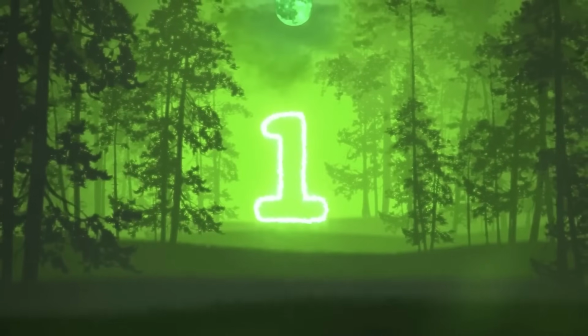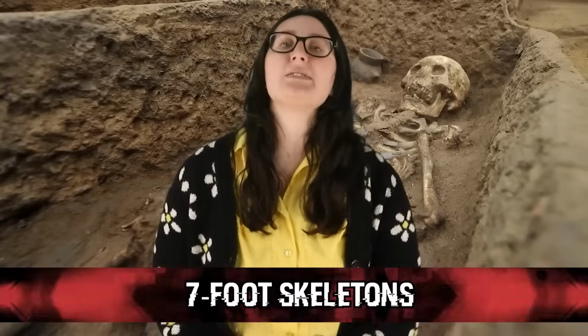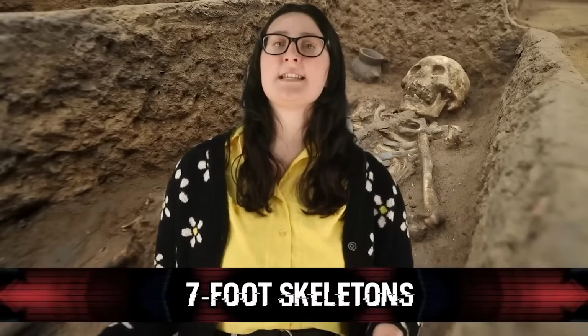Number 1. 7-foot skeletons. Over 1,000 accounts of 7-foot and taller skeletons have reportedly been unearthed from ancient burial sites over a 200-year period in North America. Newspaper accounts, town and county histories, letters, scientific journals, diaries, photos, and Smithsonian ethnology reports have carefully documented this. These skeletons have been reported from coast to coast with strange anatomic anomalies such as double rows of teeth, jawbones so large as to fit over the face of the finder, and elongated skulls documented in virtually every state.